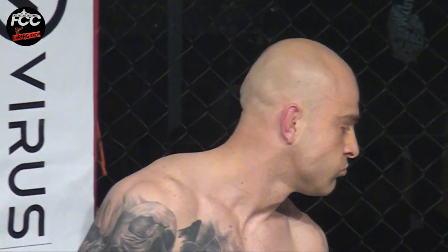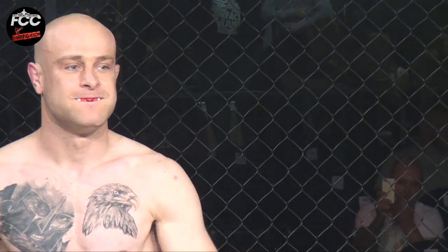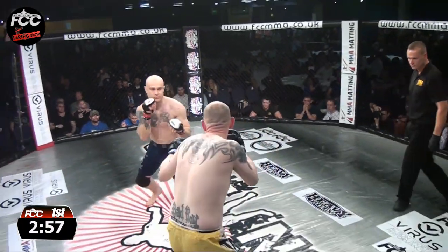Your referee in charge, Adam. Referee Mark Adams about to get this welterweight contest underway here at FCC 14. Lukas Alosinski in the yellow shorts, and he's taking on another Lukas. Lukas Pilch from FCPC in the blue.